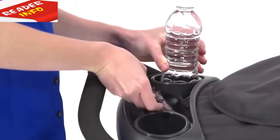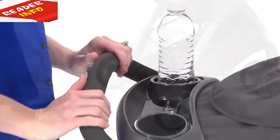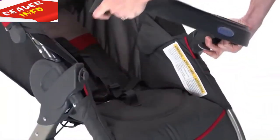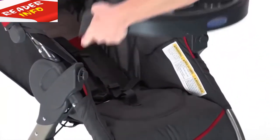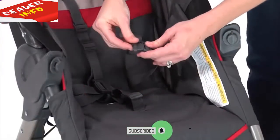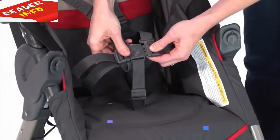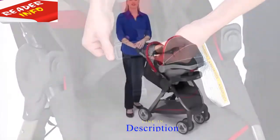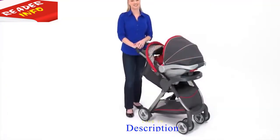There is ample storage. The parent's tray has two deep cup holders and a storage compartment along with a large basket. There's also a child's tray with cup holder which pivots or removes so that it's always easy to get baby in and out of the stroller. To make sure your child is always secure, the Fast Action Fold Click Connect Travel System offers a convertible 3 or 5 point harness.